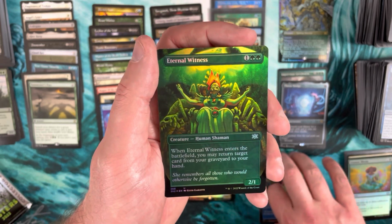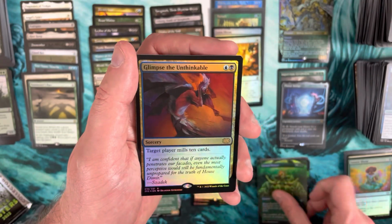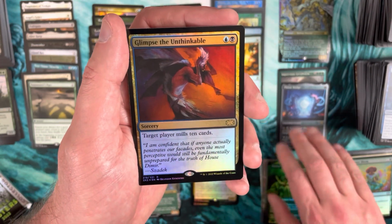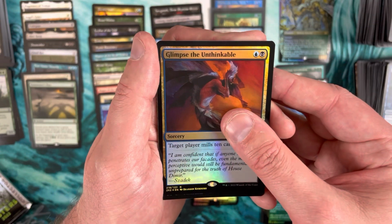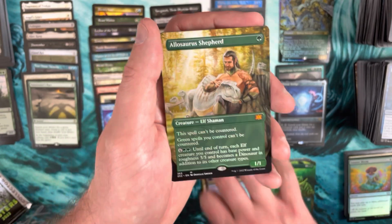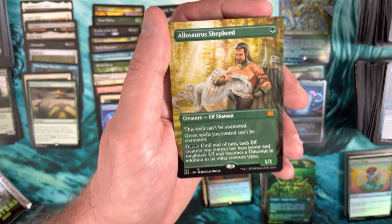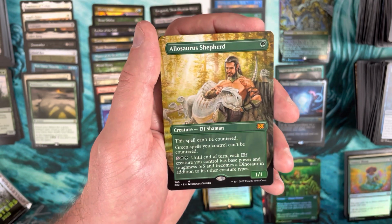I dig that. All right, now we get a pack foil rare mythic, and it is a rare, and it is a Glimpse the Unthinkable. Okay, now we got a borderless card, borderless rare mythic. We have yet to hit a mythic. Can we hit a mythic? Okay, Allosaurus Shepherd. All right, very good. That's at least helpful. That's at least doing some work for us. Good old Allo Shepherd. It's probably between 25 and 30, so that is a hit for us.